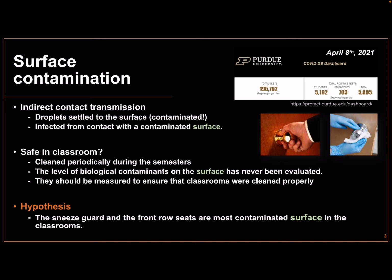However, according to the official data from the Purdue dashboard, 5,867 positive cases have still been reported from the total tested people since August 1st, 2020 till this April. Although we have a very good Protect Purdue plan and our classrooms and instructional equipment were always cleaned with disinfection chemicals periodically during the semesters, does that really mean that we are safe in the classrooms? The thing that we need to notice is that the level of biological contaminants in the classroom has never been evaluated.